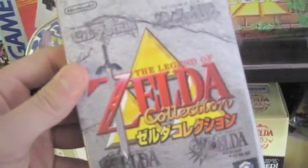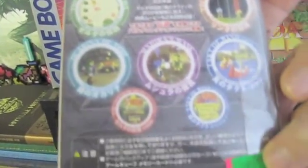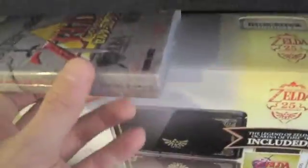Also here, I got the Japanese version of the collection on the GameCube, which is just ridiculously rare. I collect these Japanese versions because I think they're way more interesting the way they package them than here in America. For instance, here's the Game Boys.